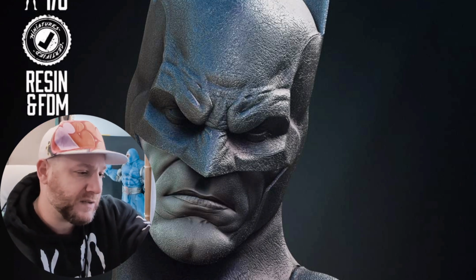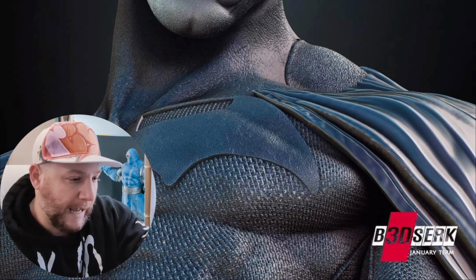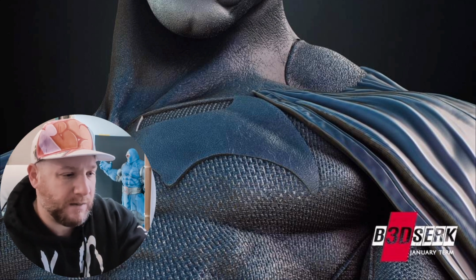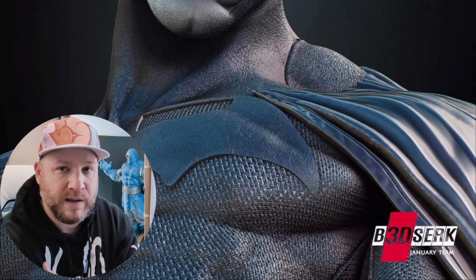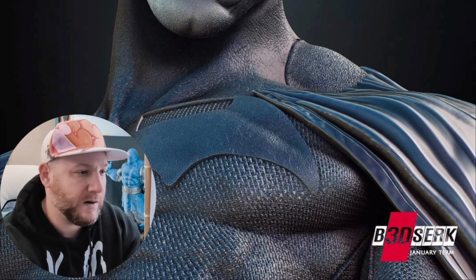Before we go to the next photo, you can see the texture in his suit now. That looks really good. I'm really happy with that. A few cases I see textures of Batman, and I don't really like the way they do the fabric. I really like the way they did the fabric here.